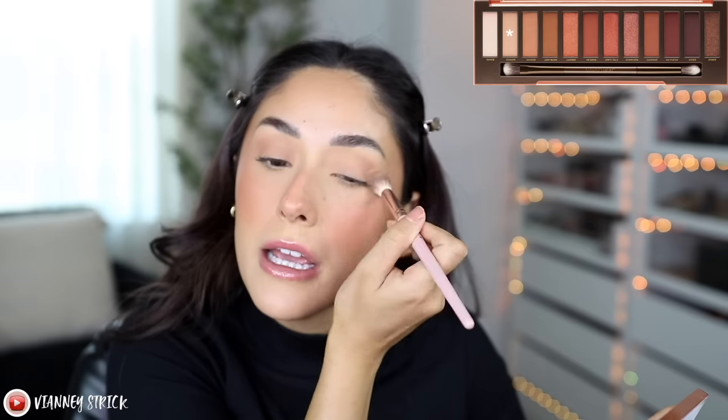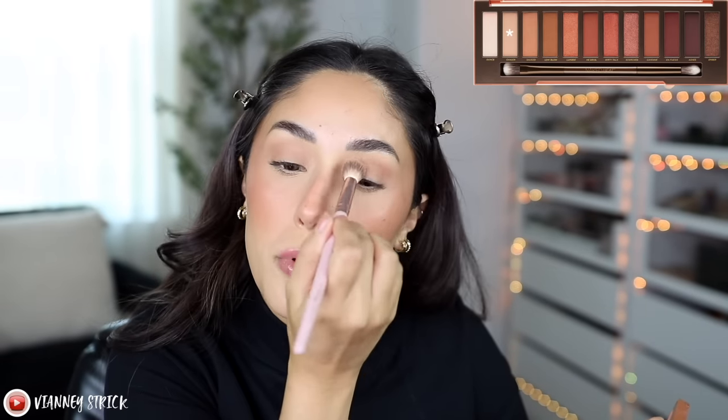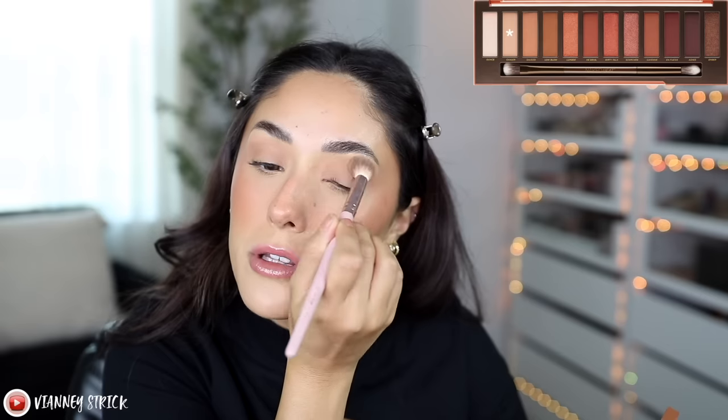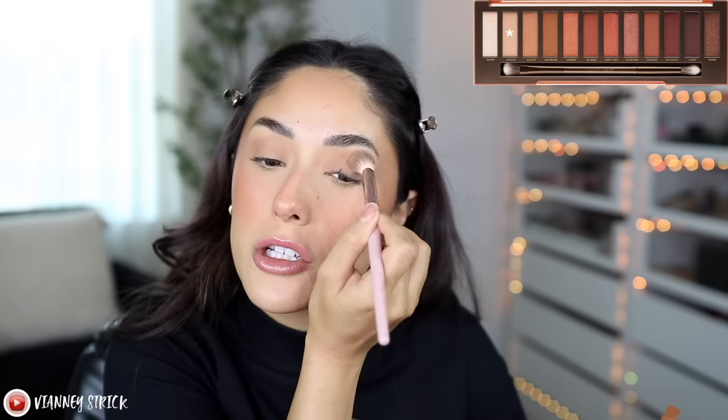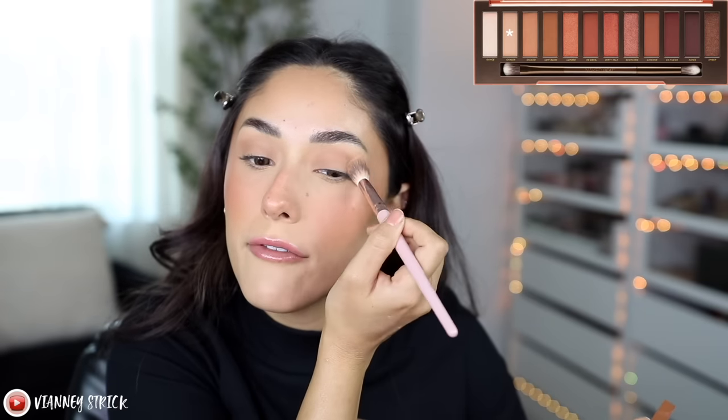Let's start out with Sauced, and we're just gonna put this all over the crease. When it comes to a halo eye, I like to start off with a base shade, and instead of just doing it on the crease, I also put it all the way in the inner corner, so that we're starting the base for the edges of the halo eye. So just do that for a little bit.